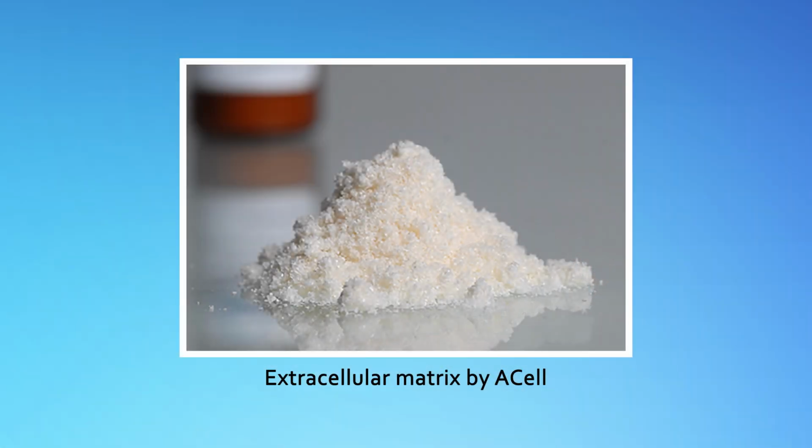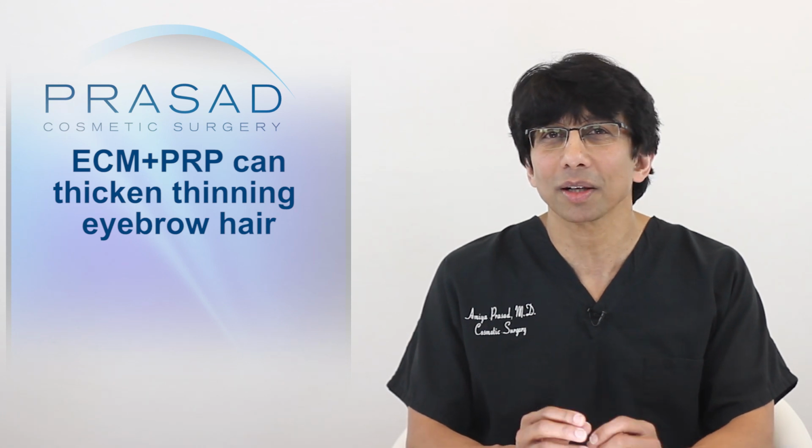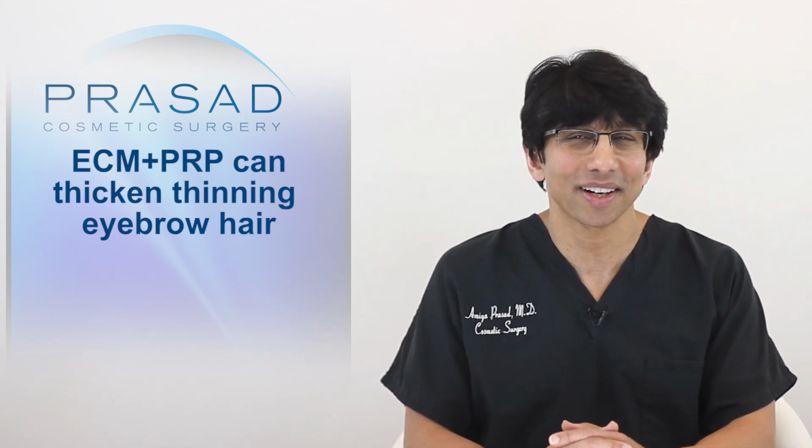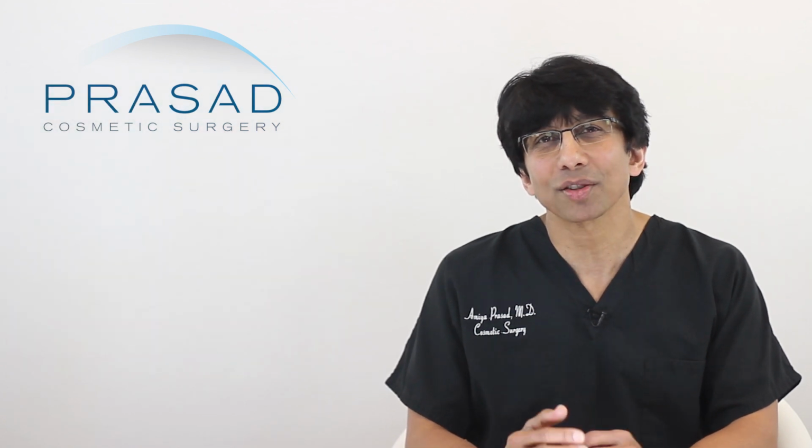I further improve the appearance of the surgical area by using advanced wound healing material like extracellular matrix by ACell and platelet-rich plasma, also called PRP. Another benefit is that the use of extracellular matrix and PRP can also help thicken eyebrow hair that has been thinning. Eyebrow hair thinning is often associated with aging.